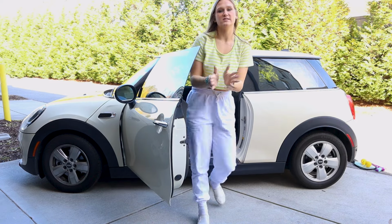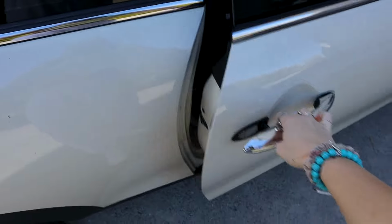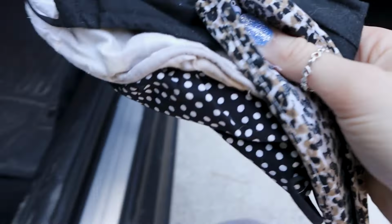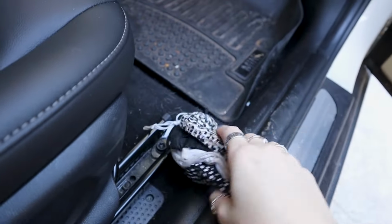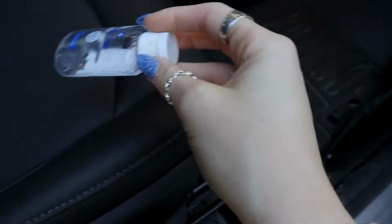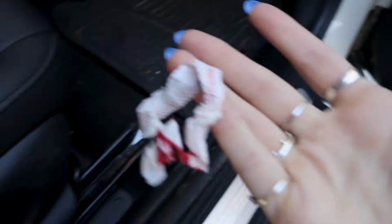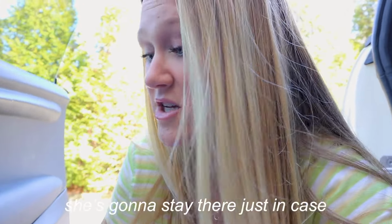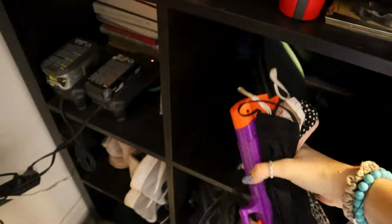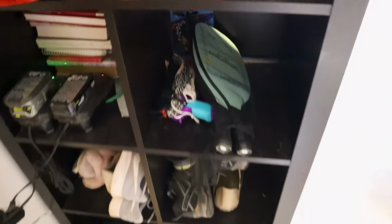Okay. She's adorable. Now for the passenger side. The only thing I really keep in here was masks from when Corona was super crazy, but honestly, haven't used a mask in a really long time unless it's necessary when I go to the doctor. So I think I'm gonna take these out. Oh, here's empty hand sanitizer. Trash. Chick-fil-A straw. Trash. I don't think this can go on YouTube, but I guess I have a self-defense item in here. She's gonna stay there just in case. All of the random crap in my car is just gonna live on this shelf in the garage because I have nowhere else to put it.